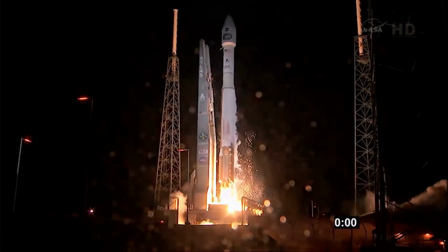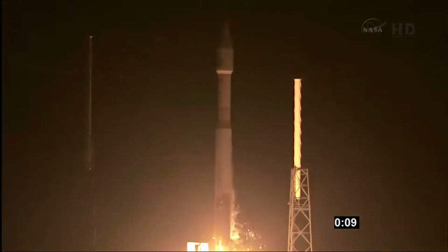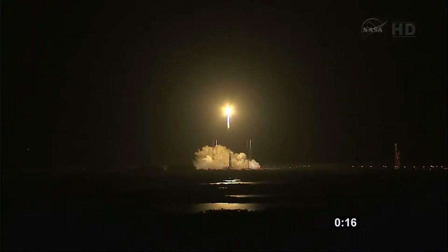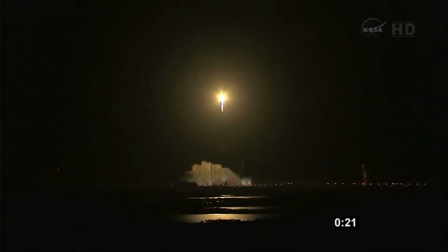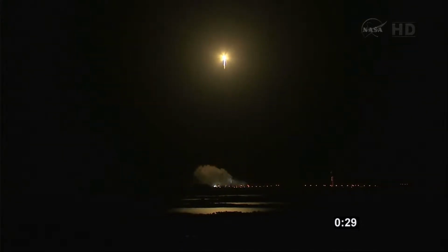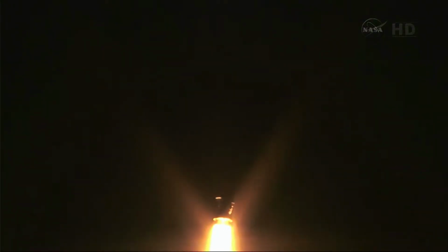And liftoff of the Atlas V rocket with TDRS-K, broadening, enhancing, and improving the capability of space-based tracking. Roll program has begun. Body rates look good. Bus and battery voltages are stable. Booster engine continues to operate well. Pump speeds are within parameters. Boost pump pressures are good.